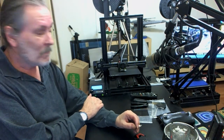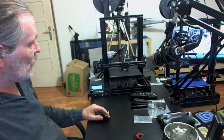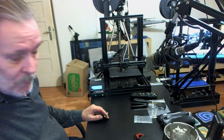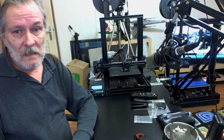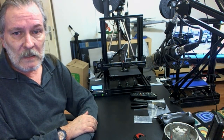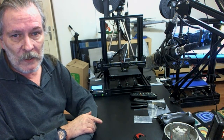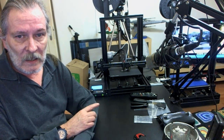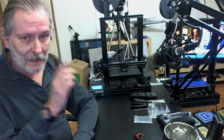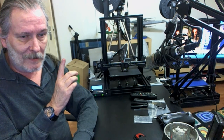I don't know. I mean, it is an interesting little printer. So, no more to recap. Print bed is 225 by 225 by 250. Yeah. I double checked the height.